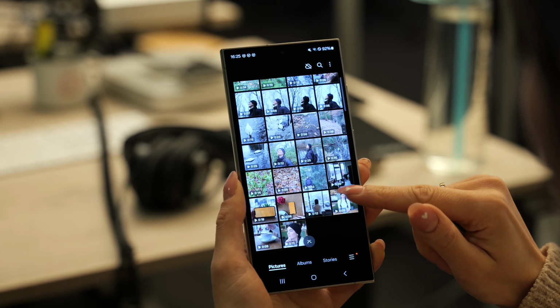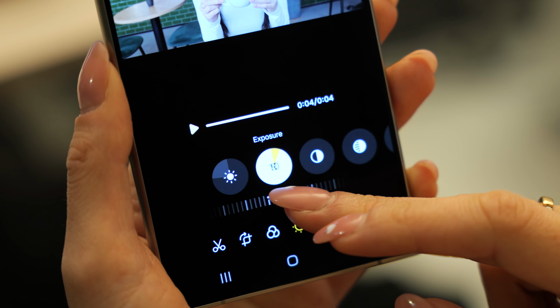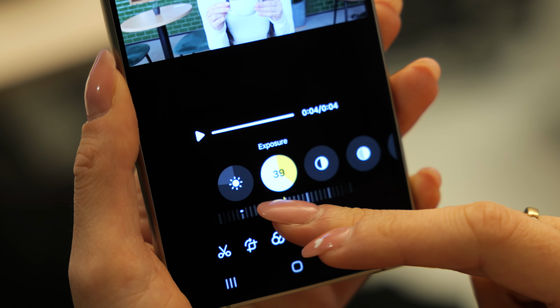The S24 Ultra does allow you to make some changes to the video in post, such as cutting the footage or adjusting stuff like brightness, saturation, and contrast, amongst other things. But it's fairly basic. The iPhone 15 Pro Max, on the other hand, can do some really insane stuff.